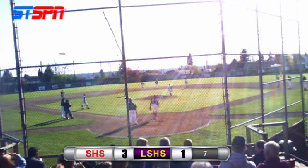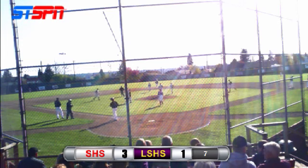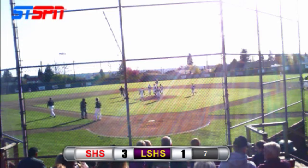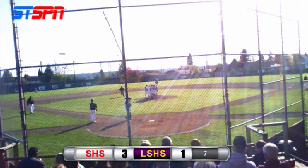Snohomish coach is coming out to have a little chat with the pitcher. Doesn't want to lose this ball game. That's probably Nick Harmon out there.